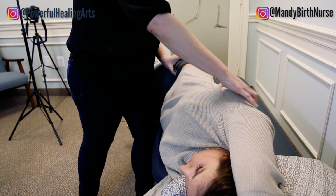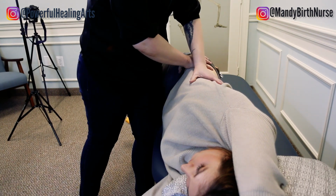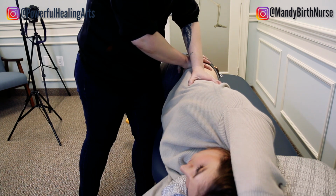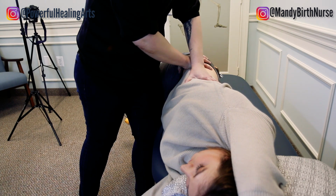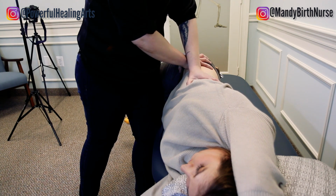And with the shoulders stacked and with the hips stacked, we can also hold on to the side of the body here and just do gentle pushes upward toward that arm and stretch out this mid body just a little bit. We don't want to use a lot of pressure.